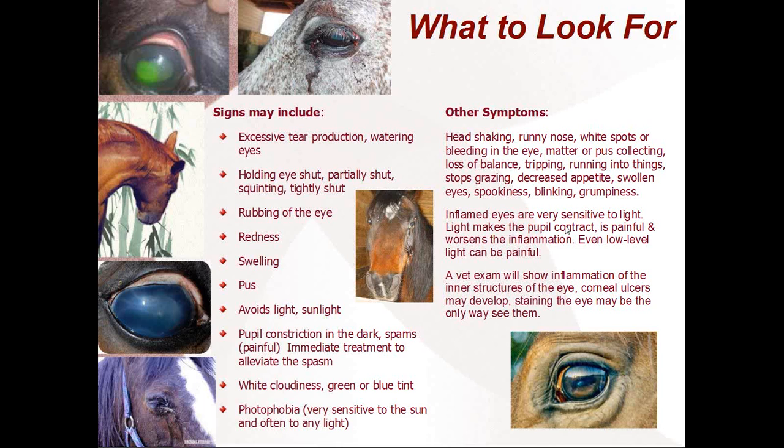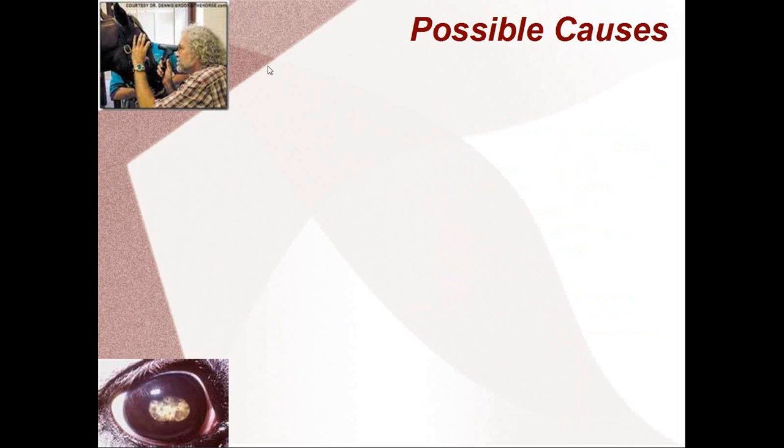Inflamed eyes are very sensitive to light. We've talked about that. Even low-level light can be painful. A vet exam will show inflammation of the inner structures of the eye. Corneal ulcers and things like that may have developed, but that's going to require some staining. So you want to get the veterinarian involved.